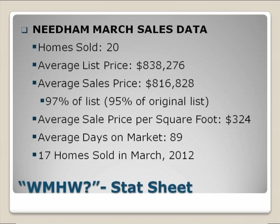We're going to begin the show the way we always do, Ryan, by taking a macro look at all the month's sales in Needham. Unlike February, things are starting to uptick a little bit in March. Yep, to the tune of 9 additional sales over February. We had 20 single-family homes sell in March versus 11 last month, with an average list price of $838,000, down a little from $920,000 in February, and an average sales price of $816,000, which is also down from the high eights.